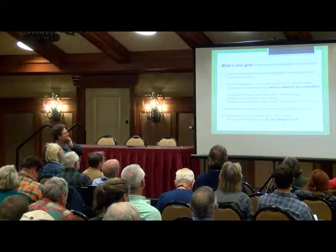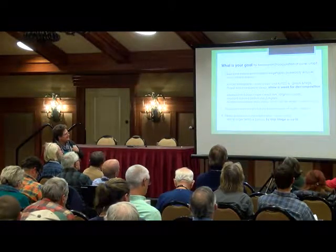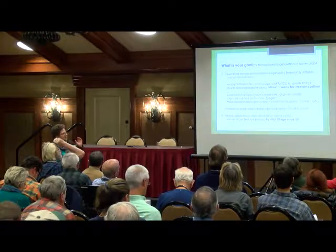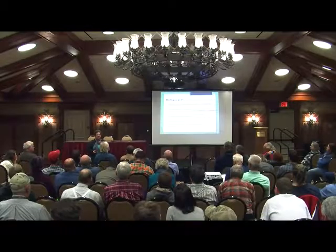So this allelopathy, as I mentioned, we really have to be careful with it before small-seeded crops like lettuce. And we always want to prevent a green bridge. You don't want to have it decomposing while you then plant a seed into it. That's what we mean by green bridge. Put an allelopathic crop in, how many years do you have to wait? No, not years, a week or two. Let it decompose.